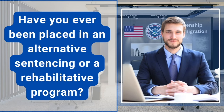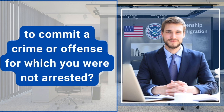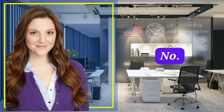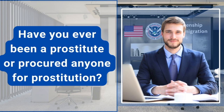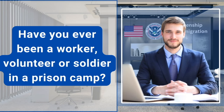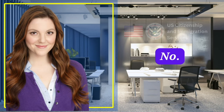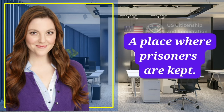Have you ever been placed in an alternative sentencing or a rehabilitative program? No. Have you ever committed, assisted in committing, or attempted to commit a crime or offense for which you were not arrested? No. Have you ever helped anyone to enter or try to enter the United States illegally? No. Have you ever been a prostitute or procured anyone for prostitution? No, never. Have you ever been a worker, volunteer, or soldier in a prison camp? No. What is prison or jail? A place where prisoners are kept.